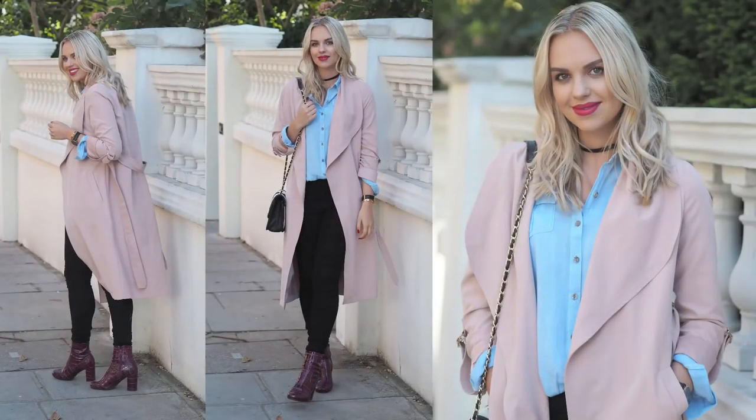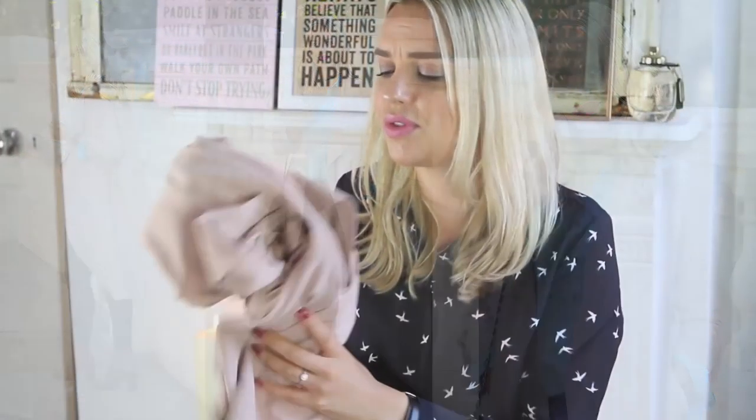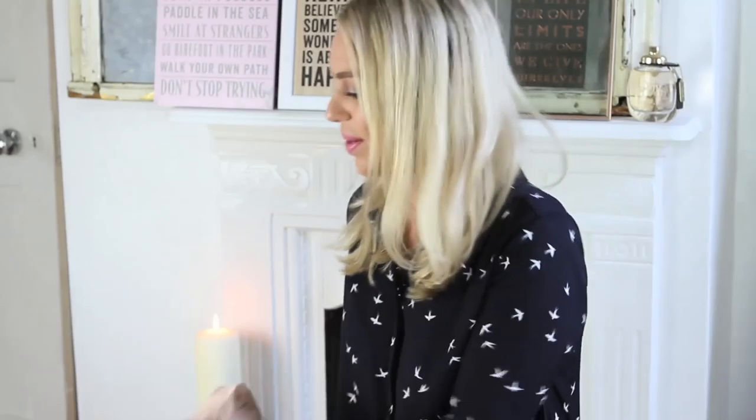I actually took a few photos, so I'll pop them in as well, because sometimes it's a little bit easier to see how they look in a photo rather than just the quick bit of footage in between. But really beautiful, absolutely stinks of smoke, so I'm gonna throw it down there, but I do really love that. Some really pretty details on the sleeves as well, which I love.